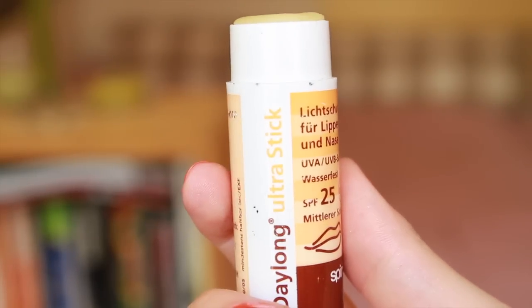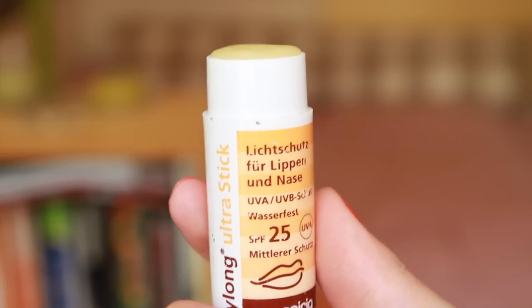Okay, now it's time to put some lip balm on your lips, and I like to use the Day Long one, which is with SPF 25, so perfect for the summer.